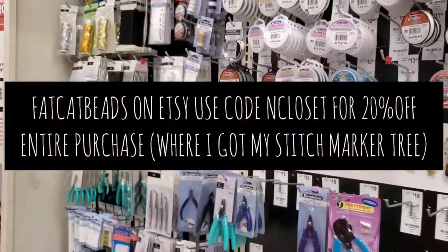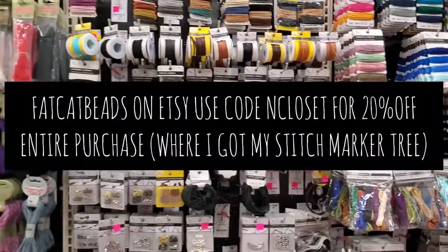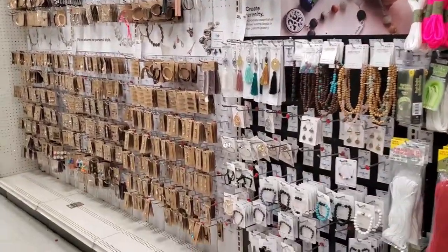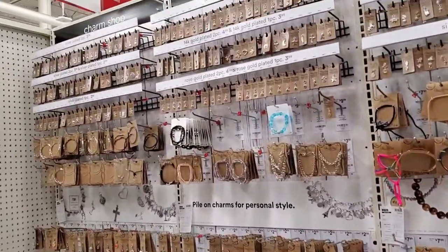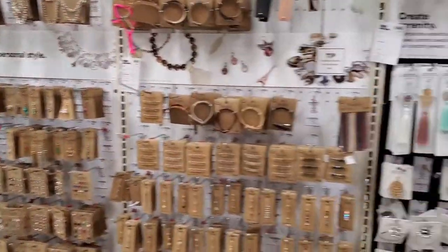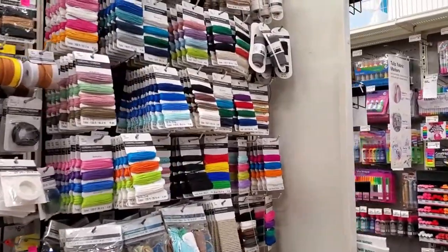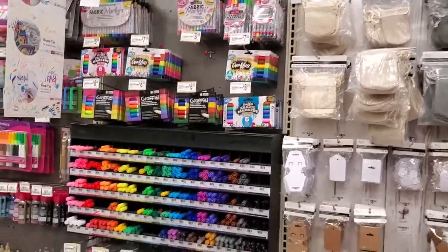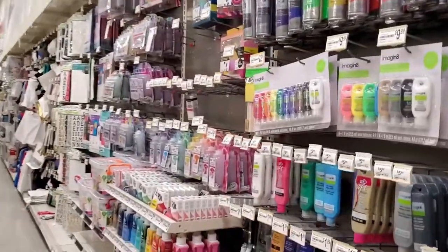I may have to go on to her Etsy shop. I mean, I have a coupon code I can use, and support her amazing business. That's where I have the stitch marker tree that you guys have seen on Wednesday's video or last week. I keep forgetting this is going up on Monday. I need to remember my days here.